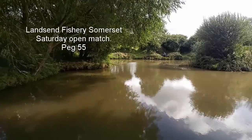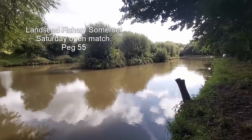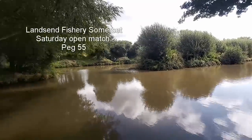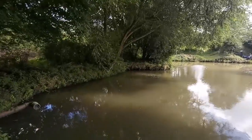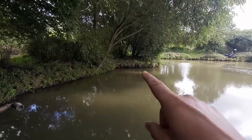We're at Landsend fishery on peg 55, which is like a little corner peg, as you can see. Quite sheltered, quite in the shade here. The rest of the lake is in lovely sunshine, and in this little bay here it's in the shade. But they've got a lovely little bay that runs across.